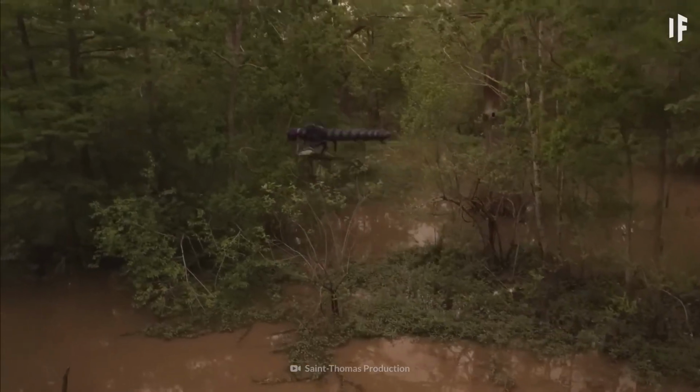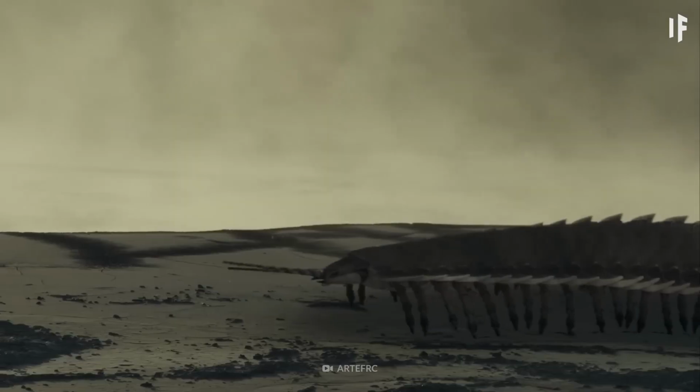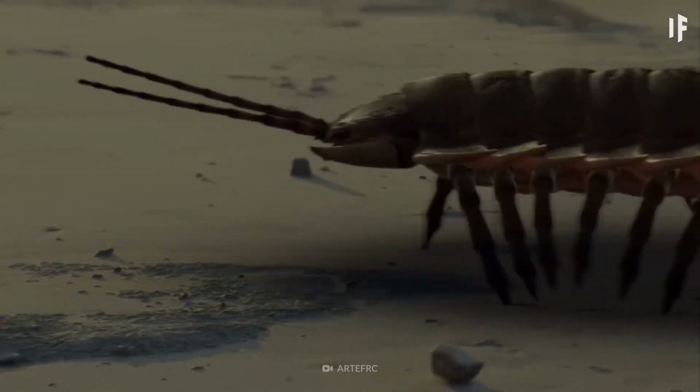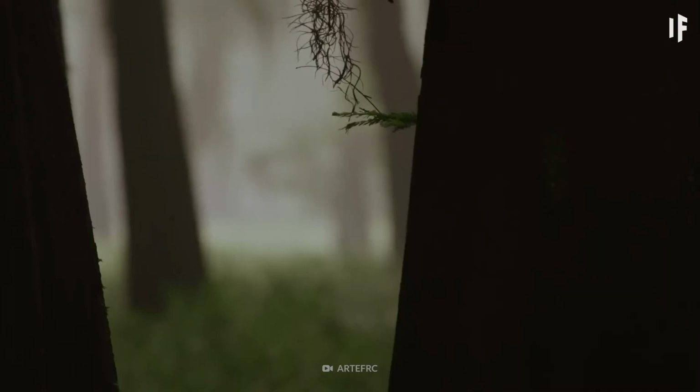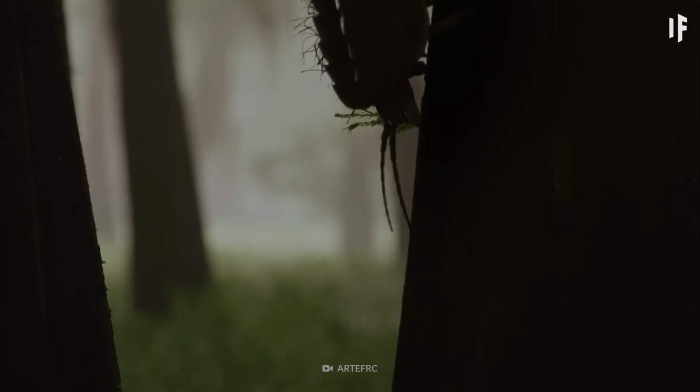So that thing is in the sky, but on land, you'll have the Arthropleura. This millipede-like creature could grow up to 2.5 meters long. Luckily, it wouldn't go after you. It preferred munching on decomposing vegetation.